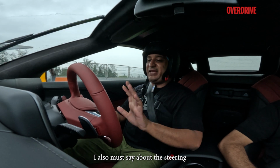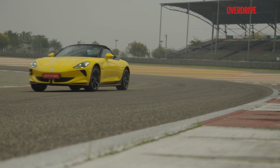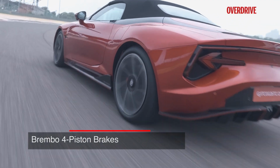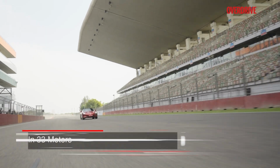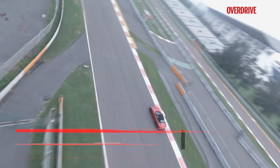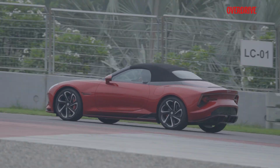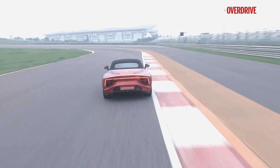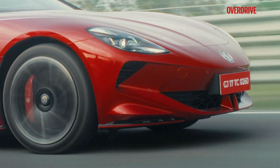I also must say about the steering and the brakes. The Brembo 4-piston calipers really come into their own on a racetrack. MG says the Cyberster will go from 100 kmph to a standstill in 33 meters, and it seems like a good claim. There is none of that lightness or distant feel that you get from the regen system in many EVs. The Cyberster is easy to modulate on the brakes and confident even in the wet conditions we drove it in. The steering is predictable and linear. It doesn't have a lot of feedback but has good heft.